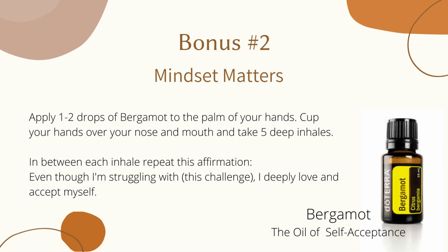Now you can change what that challenge is. You might say, even though I'm struggling with this fatigue, I deeply love and accept myself. Even though I'm struggling to get a good night's sleep, I deeply love and accept myself. Even though I'm struggling with this pain, I deeply love and accept myself. Even though I am struggling with lupus, I deeply love and accept myself. Use any or all of those affirmations, but use them in combination with bergamot.